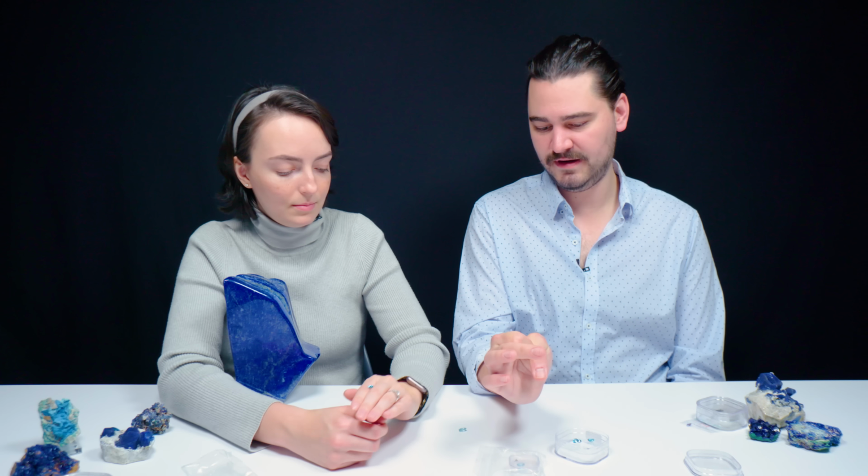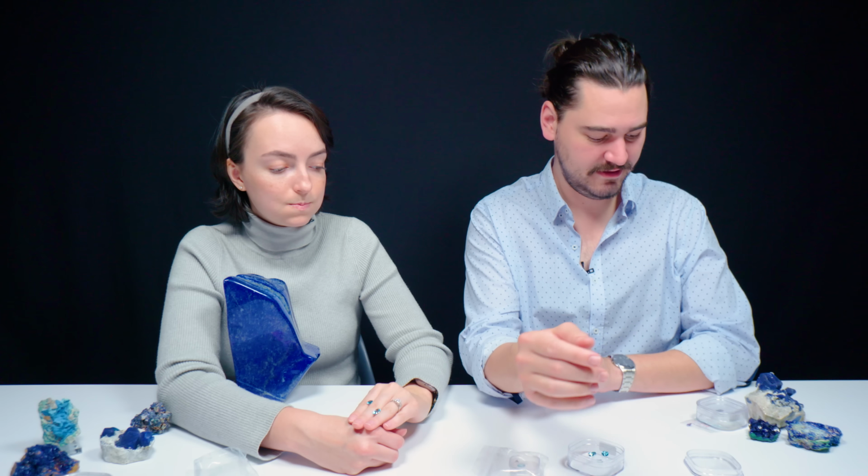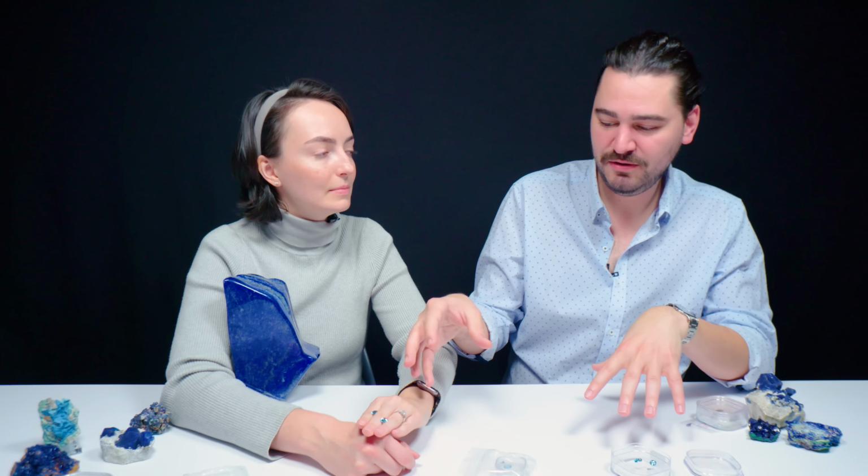Zircon is also, it usually occurs in very small granules in other rocks. Yeah, it can be an inclusion in other minerals. That's true. Zircon is, you said it's an old mineral. Zircon is actually in some ways pretty similar to diamond. Not necessarily in its blue form, but colorless zircon is often used to simulate diamond.